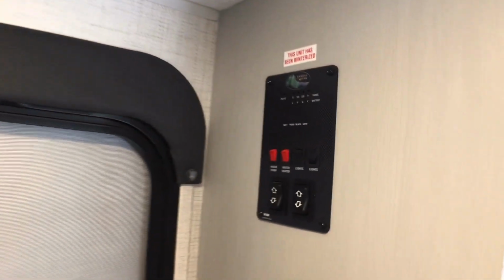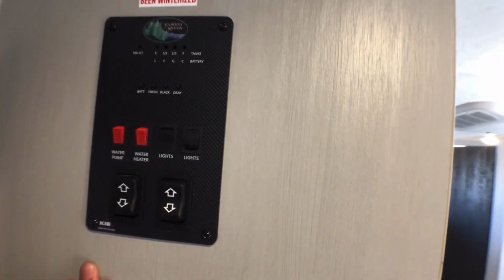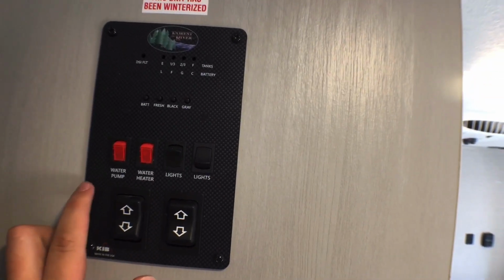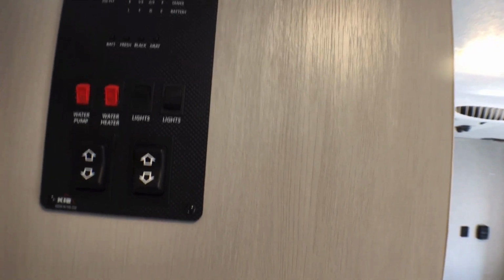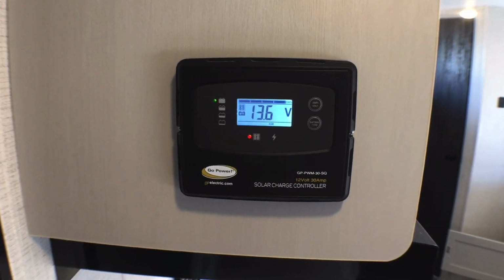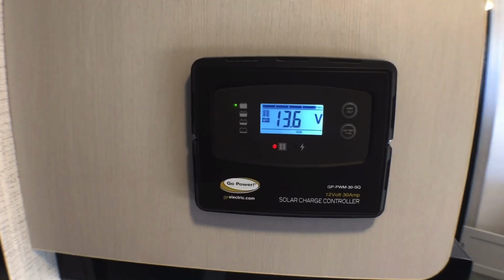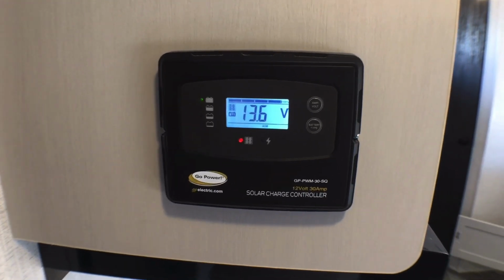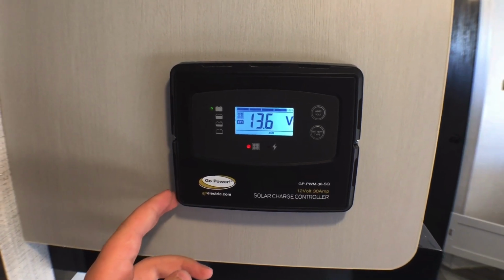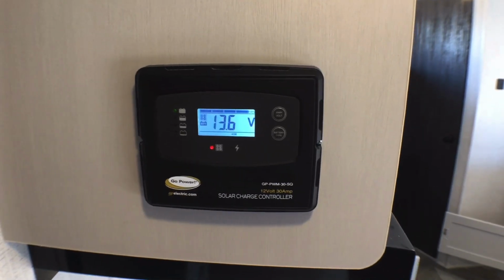And so many little campers don't have good hanging storage. As we come back around over here, you will notice this is where your control panel is. So you've got your slide out and awning controls, your water pump, water heater, and some lighting controls. And then down here, this one has the extended power package. And what that gets you is a 190 watt solar panel. You're also going to get this 30 amp charge controller as we see here, and a battery from the factory, which is very nice.